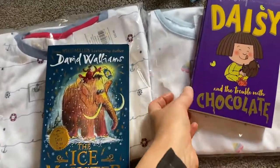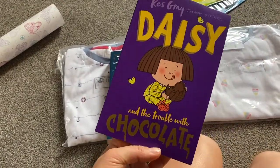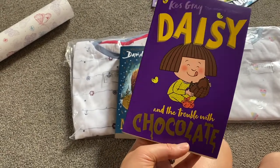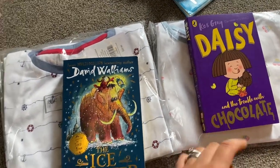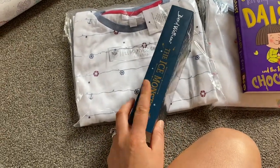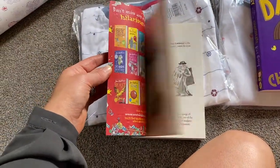I've also got a book for both of them for reading by the pool for days that they're just wanting to snuggle. I've got this Daisy one for Grace, Daisy and the Trouble with Chocolate. She got Daisy and the Trouble with the Unicorn from school as their end of term gift, and she loves it, so that'll be a good one for her. And Bartley loves David Williams. Shame it's so thick because it just takes up so much room, but this should be a really good one for him to read by the side of the pool as well. I've got lots of nice pictures.